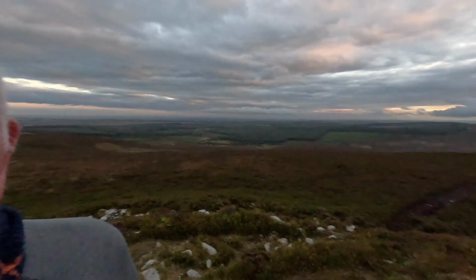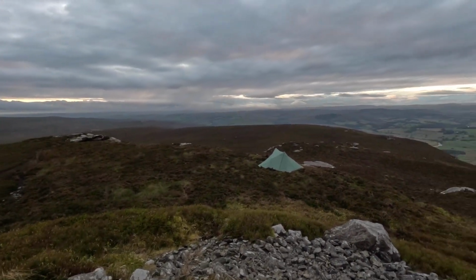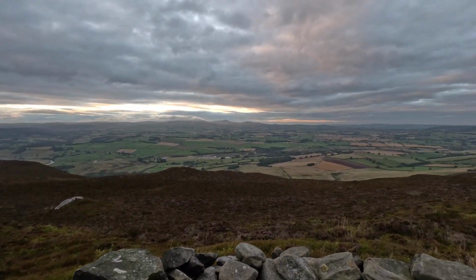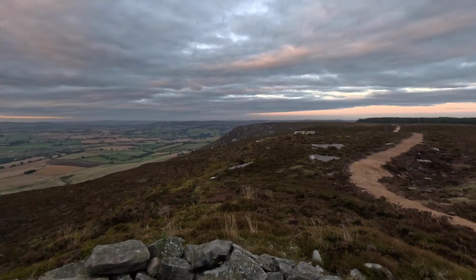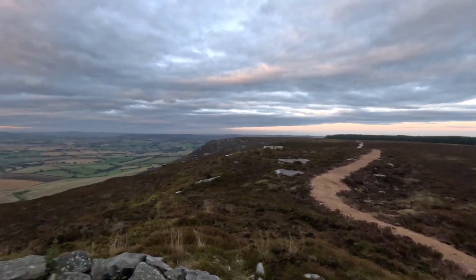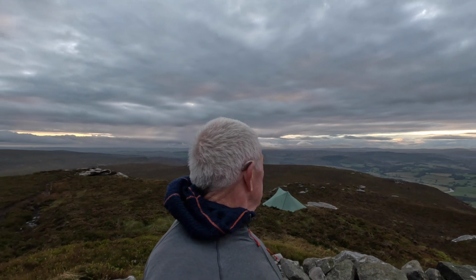It's not too bad out here. There's a bit of a breeze, but I'm sheltered for a bit here. But I'm going to enjoy this dinner and then maybe get into the tent and listen to some radio. I'll give you a look round. There's some moody looking skies over there, over to the west. Might get a colourful sunset a bit later.